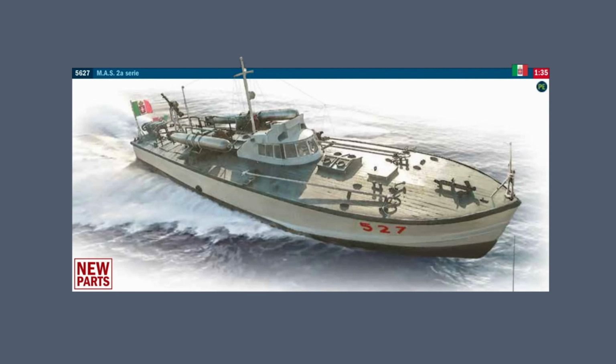Finally, there's a reissue of the Motoscafo Armata Siluranti Type 2A, a World War II torpedo boat in 1/35 scale that features new parts including photo etch.